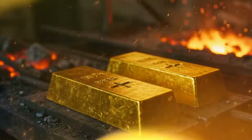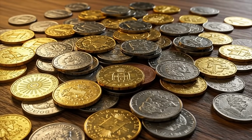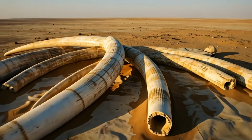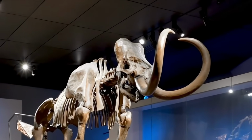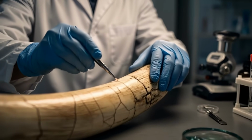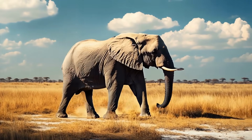wealthy German trading company. There were also more than 2,000 shiny gold and silver coins from different countries, and 105 enormous elephant tusks weighing about 2 tons. The tusks were likely supposed to become luxury items, like jewelry or carvings at the destination. Archaeologists took some DNA samples from the tusks and found that they came from West African forests and savanna elephants.